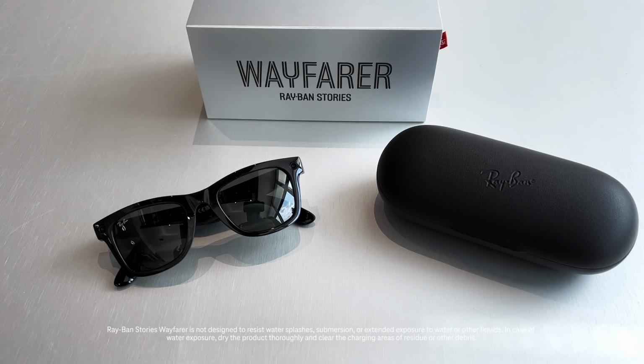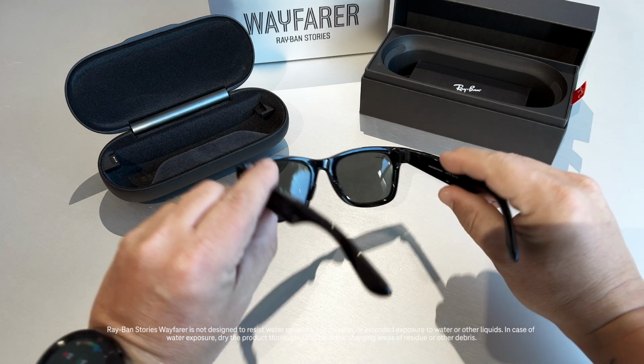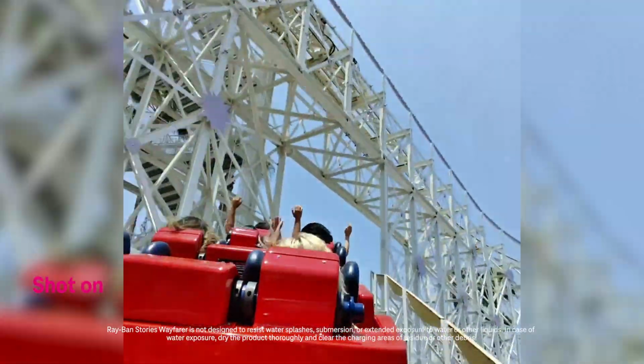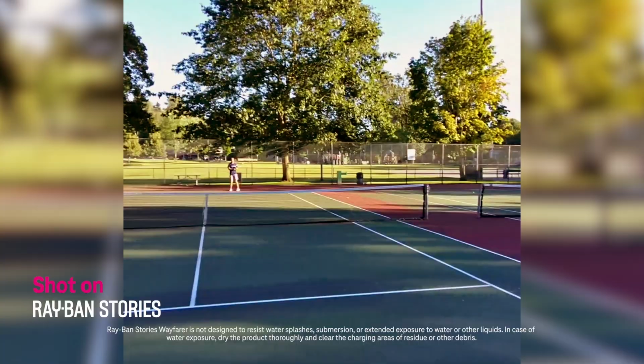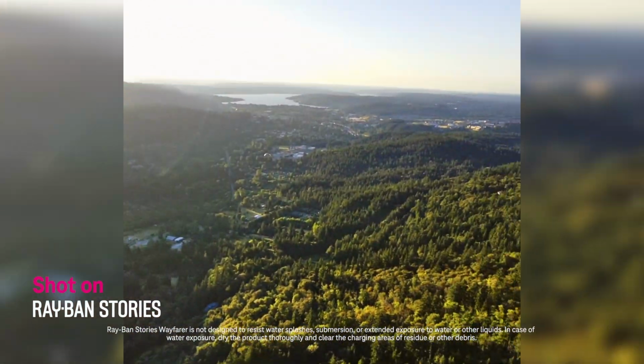Now at T-Mobile, Ray-Ban Stories Wayfarer smart glasses. Iconic frames combined with modern smartphone features. With Ray-Ban Stories, you'll stay hands-free to capture, share, and listen, all while staying connected to the world around you. And best of all, they pair to your favorite phones, rockin' T-Mobile's nationwide network.